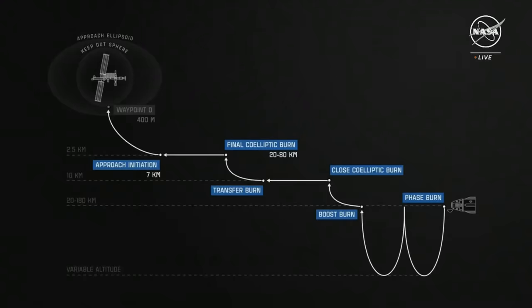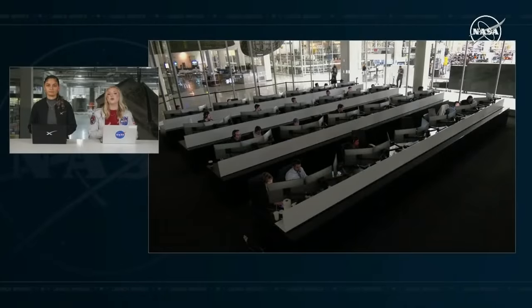This maneuver also moves Dragon inside one of two checkpoints around the station that requires a set of go, no-go polls with the different control teams. That first checkpoint is called the approach ellipsoid, or as you might hear it called, the AE. It's an imaginary shape measuring 4 kilometers by 2 kilometers by 2 kilometers, and is essentially a three-dimensional oval. Before Dragon is given permission to move inside that approach ellipsoid, the capsule is configured to be on what is known as a 24-hour safe trajectory, which means that if Dragon lost all control to its thrusters, it would be at least 24 hours before its trajectory would move inside the approach ellipsoid.